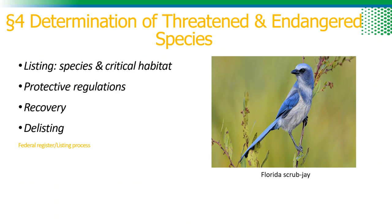Next, section 4 is determination of threatened and endangered species, which includes listing species, critical habitat, protective regulations, recovery, and delisting. These are things that are found in the Federal Register. The Federal Register is the official journal of the federal government of the United States. It contains government agency rules, proposed rules, and public notices. It is published every weekday except on federal holidays.